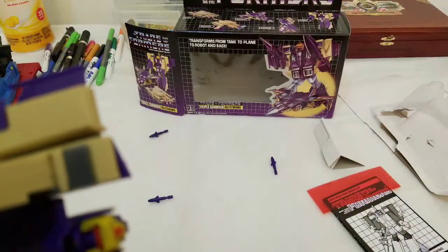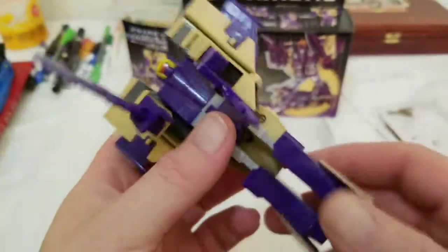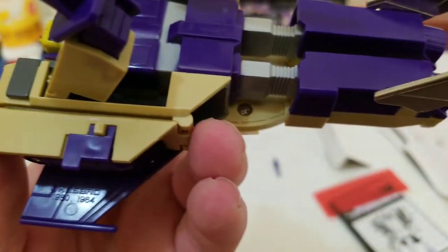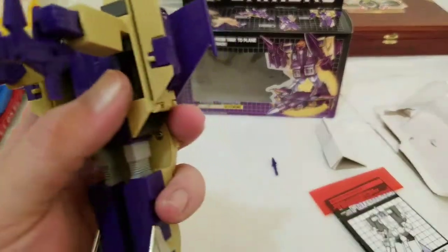Let's see, what is it? Do they actually take the time here? Oh, well, look at that. Let's see if that pops in there. This guy actually took the time to try to put it in there. Who made this? See that? Hasbro, 1980 to 1984. Pretty sure it would say Tommy Takara on there, but it doesn't.